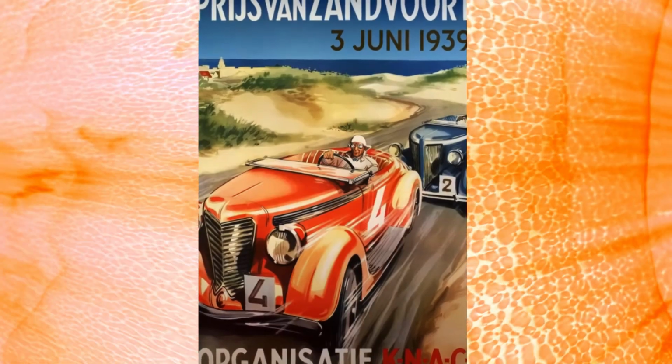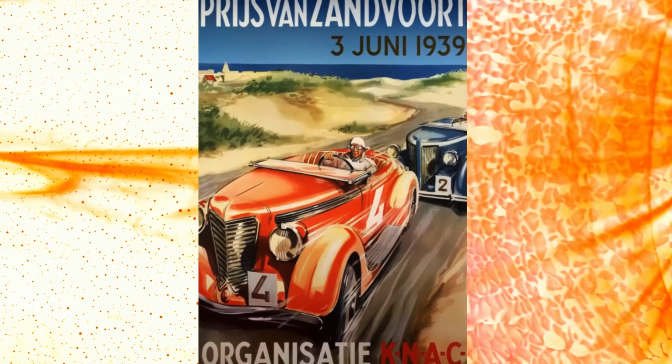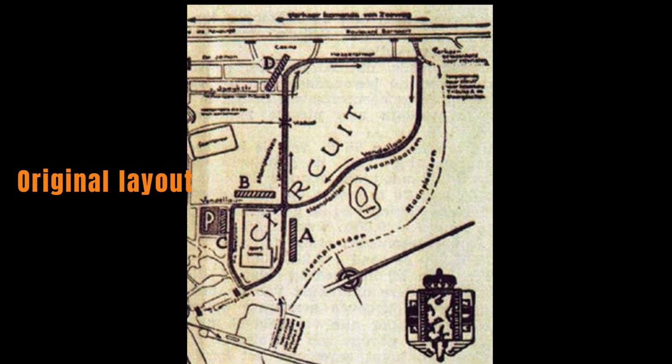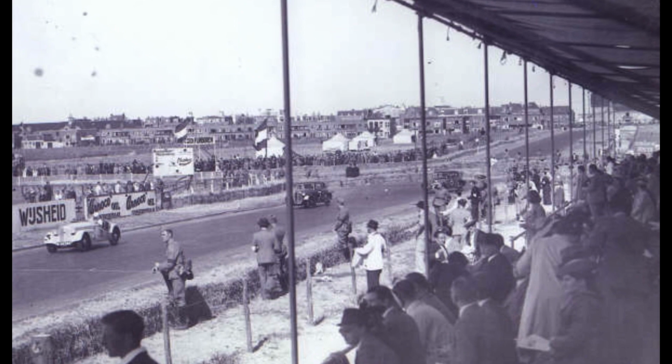In 1939, races were organized on the streets of the beach resort. Because construction of a permanent circuit was expensive, an alternative was found in a construction site, where they built an expansion to the town. The Royal Dutch Automobile Club supported the plan and grandstands were built.